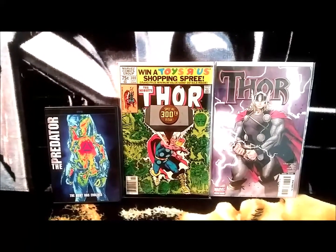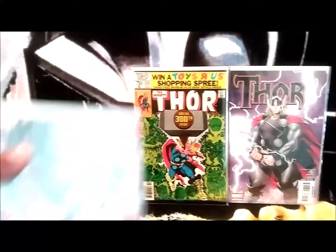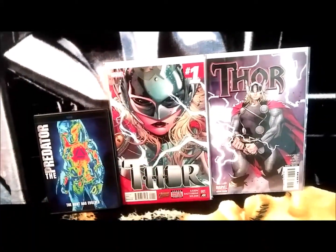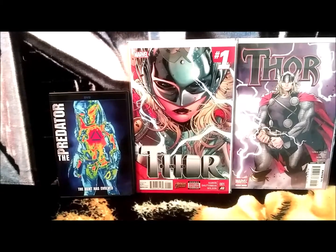And so the last one I'm going to show you, and your main event of Thor, is going to be the first Jane Foster Thor first printing. And there you have it. That's all of it. So we did some random looking at comics in the dungeon, and there you have it.